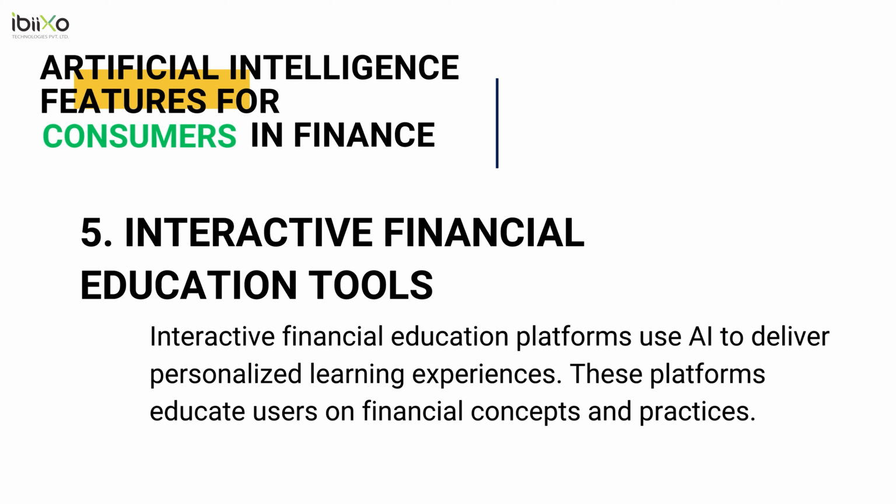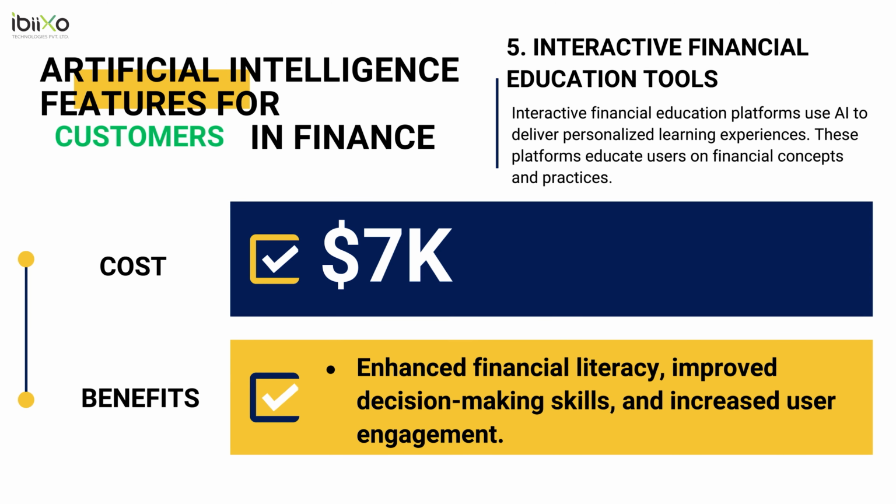The fifth one in the list is the interactive financial education platform. This would be more about giving financial education to the customers, for them to understand how to trade and what they can expect from their portfolio and various other aspects of finance. This would be a data-driven algorithm that can easily be used with an existing model and will cost around $7,000 and may go up to $20,000.